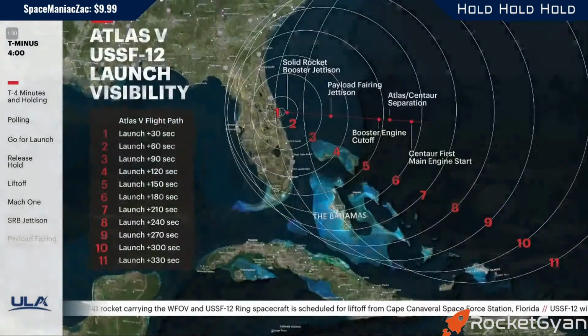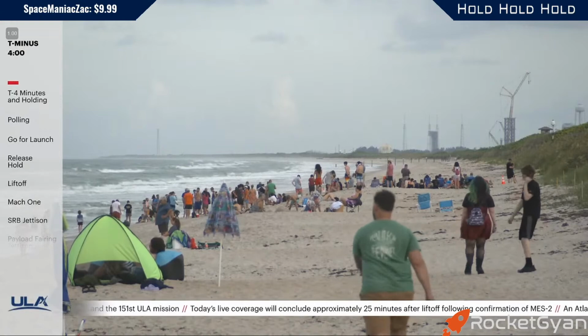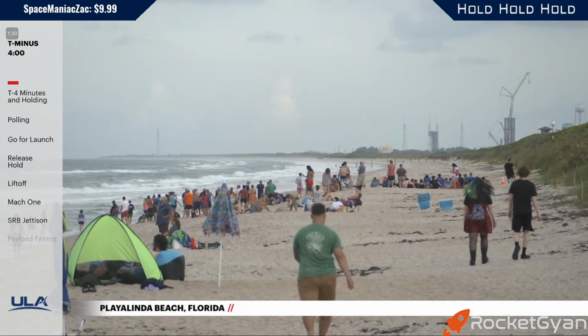This visibility map shows when and where your best chances are to see the rocket as it launches from Cape Canaveral. If you live nearby, you can see from your location whether you can see the launch today, if it happens at all. People are there on the beach side to view the launch, but things are not looking good though. They'll have to wait for quite a long time.